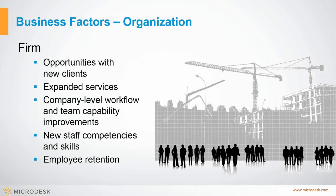And again, you'll see employee retention. Giving people tools that enable them to do their job better, have more of a chance for being creative and having ownership of what they're doing, usually tends to make an employee happy.